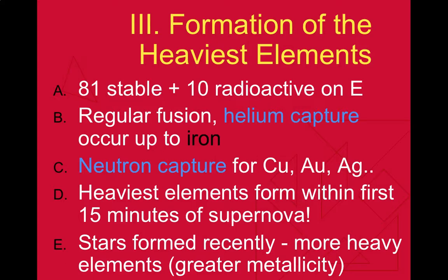So this gives us a way of doing a timeline to know the age of a star by what percentage of that star is composed of heavier elements. Because the more heavy elements it has means it's from more modern times. You see, the first generation of stars would have a very low metallicity, we call it. They would just be hydrogen and helium, and that's about it.